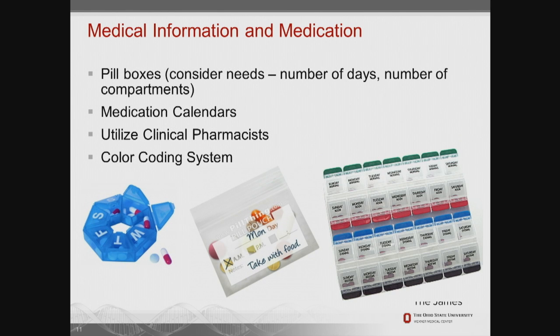And then, of course, pill boxes are a great way to organize medication. There are, from what I've seen, a million different types of pill boxes. It's actually super overwhelming. 7-day, 14-day, Monday through Friday, AM, PM only. I mean, there are lots of options. So you should be able to find something that fits your needs.